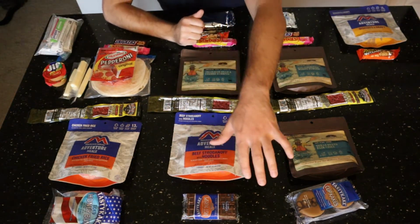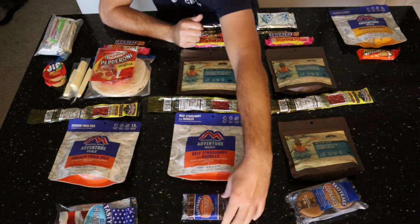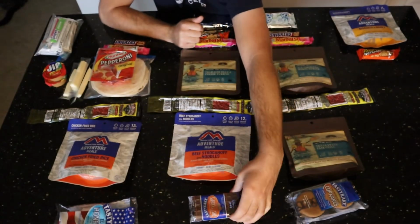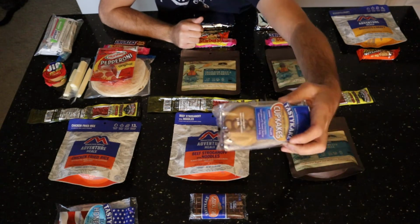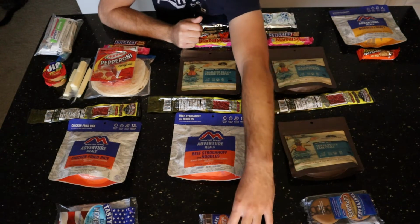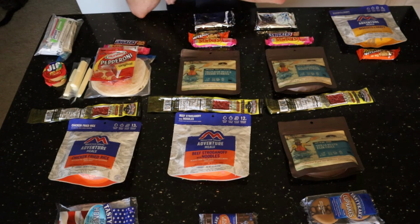And then each day I've also brought a dessert type thing. I got a honey bun, some, I think it's peanut butter crisps, and some peanut butter cupcakes. Those are kind of just luxury items, but it's something that I like to have. Something sweet at the end of the day. If I want to have a nice snack. And that's just personal preference. Some people would choose not to bring that kind of stuff. Overall, this spread here is going to be plenty of food for me for 4 days.